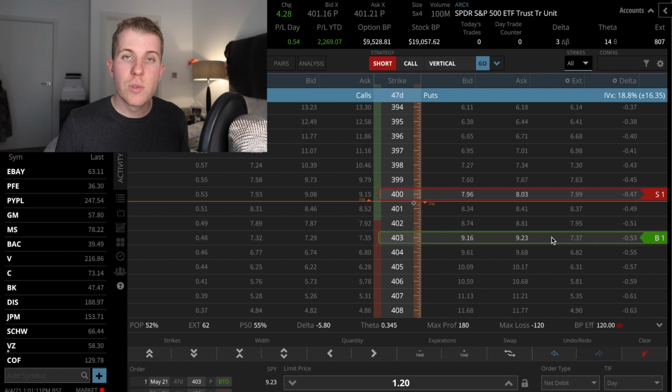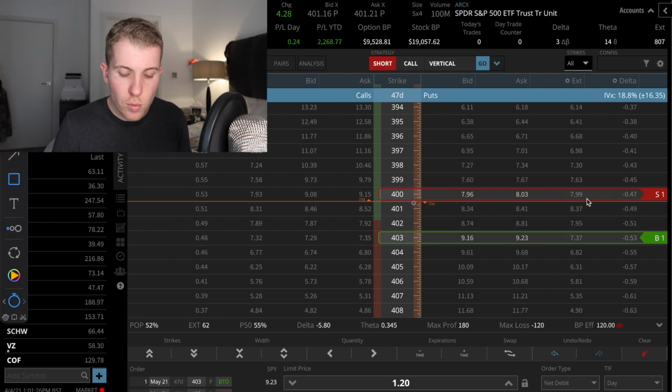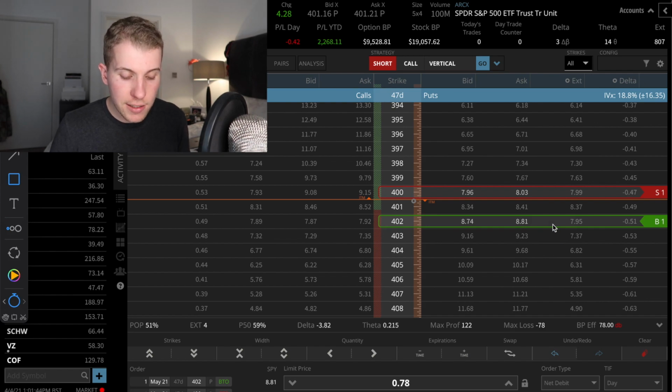And for the long option, we need to be able to buy less extrinsic value than what we have sold previously. So we need to buy a put that has less extrinsic value than our short option, less than $7.99. For example, if I move my long strike to the 402 strike, I'm going to buy $7.95 worth of extrinsic value, and I'm selling $7.99 of extrinsic value. So I'm positive by just $4 of extrinsic value, which is really not much.